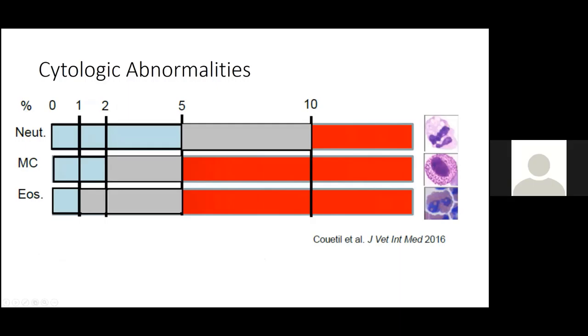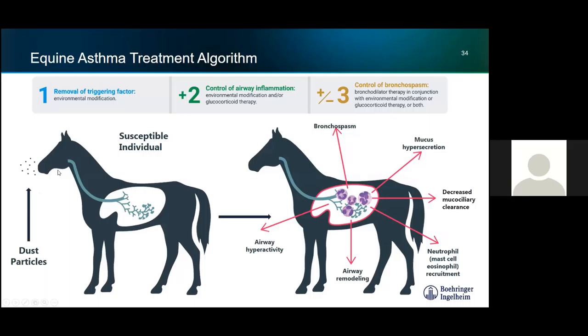Some of them are primarily driven by neutrophil or neutrophilic inflammation, again just a different type of white blood cell. Mast cells, the one here with all the pretty pigments in the cytoplasm. And then eosinophils, with these big pigments in the cytoplasm. So these three different types of cells are the primary drivers of inflammation, and depending on what type we determine, may indicate what type of treatment we would provide that horse.